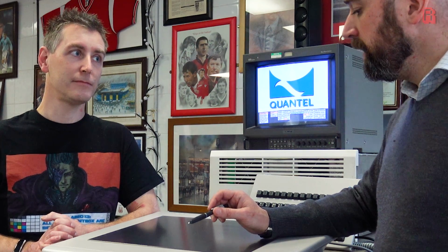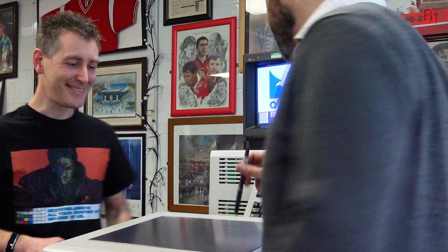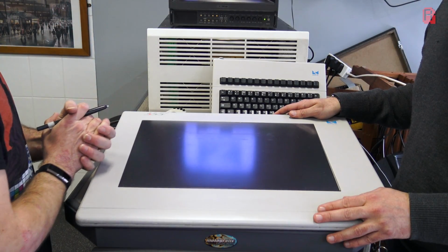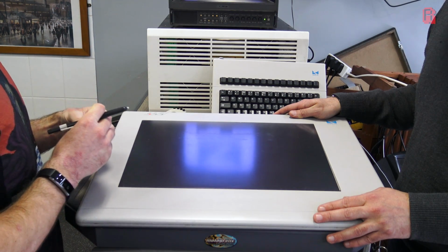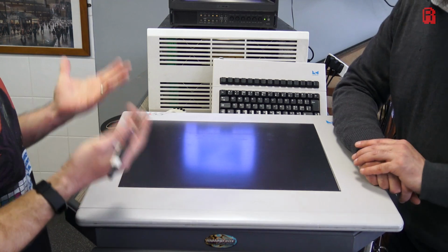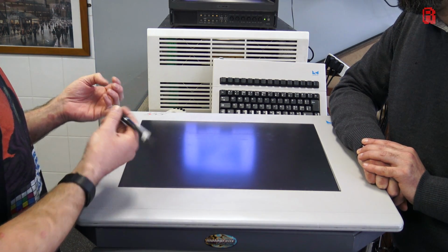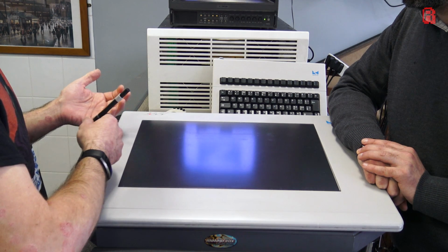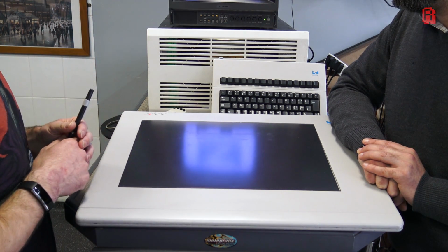Yeah. Okay, well I'm itching to have a go on this. So can you show me how to use it, Mark? I can try. Let's have a go. Quantel Paintbox has a quite unique way of operating. It was designed to be used by an artist. It wasn't designed to be operated by a computer operator. So a lot of the functions are quite physical. You have to do sweeping gestures and things like that rather than tapping lots of menu options.